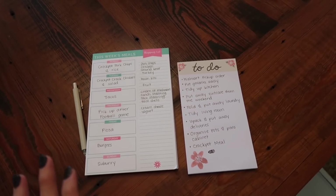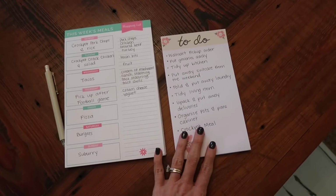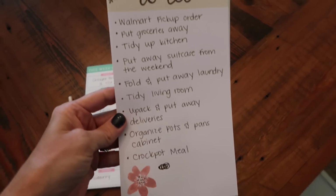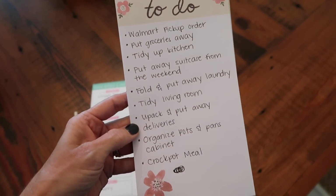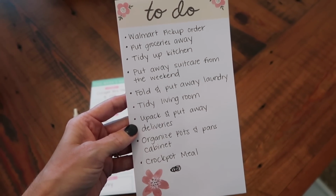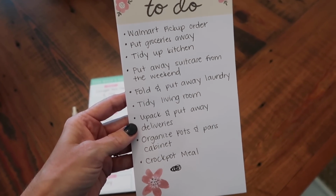Alright you guys, today's video is going to be a realistic clean with me. So I have my to-do list, I have my weekly meal plan, which I'll show you in a minute. Let's look at my to-do list really quick. I made a list that I feel like I should be able to accomplish before I have to go pick up the kids from school and we get into all of our after school activities.